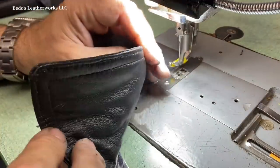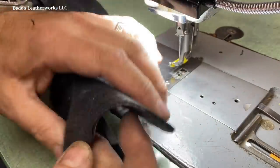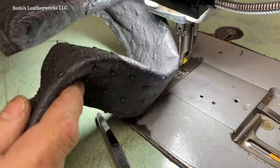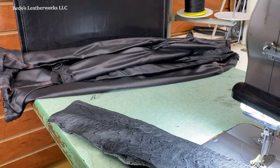One row stitch is done on the collar, then we get to run another one about 1/4 inch on the side. Now the collar feels much softer, more pliable than it did before. All right, let's continue.